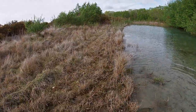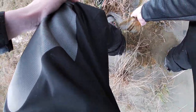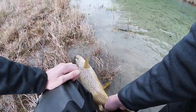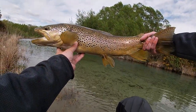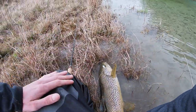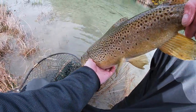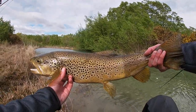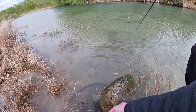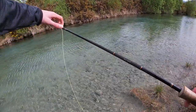Oh, what a tank. Jesus, holy shit, Danny. Pretty big. Jesus, old warhorse. Oh, look at that. 5.5. Oh, that's awesome. Send him home, eh? If he wants to get his bloody mouth unhooked. Look at that, team. Beauty. See you, mate.